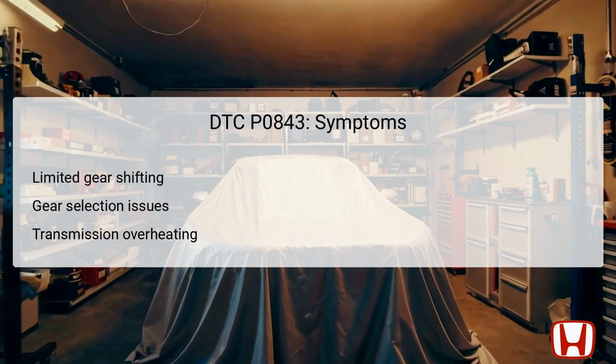Additionally, there may be noticeable gear selection issues where the driver might experience delays or hard shifts while attempting to change gears. Lastly, ongoing transmission issues related to this code can lead to overheating, as the transmission may work harder to compensate for the faulty signals.